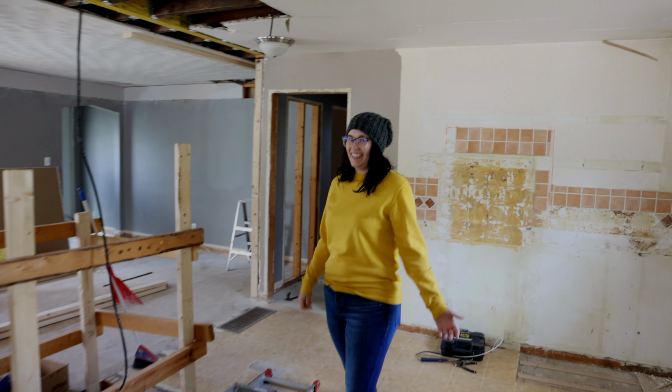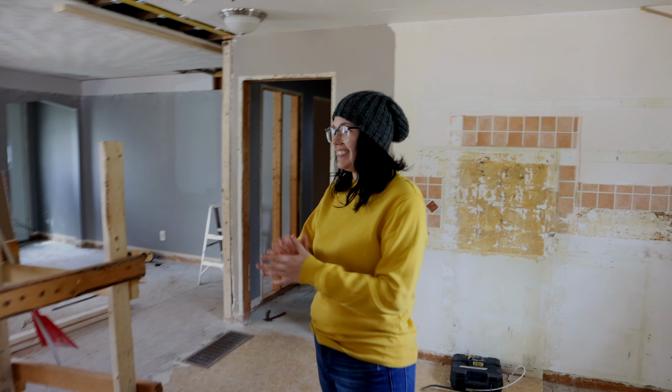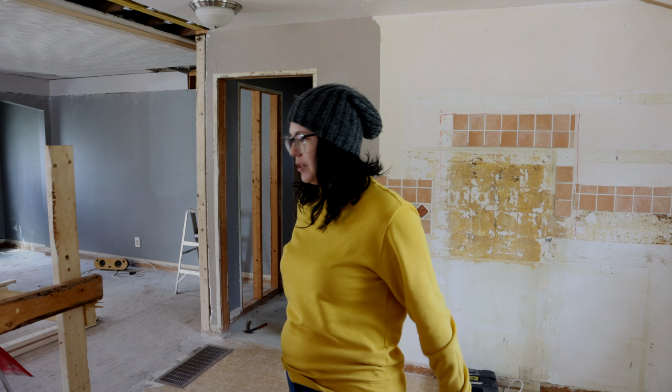And that's something I'm really excited about because I've never had an island, and it's something that I've always wanted. I'm sure Brady doesn't really care very much about that. Or maybe, are you excited? For the island? Yeah, for sure. It's always the gathering point. I can't wait to have so many snacks on it for all of the entertaining that we don't do anymore.